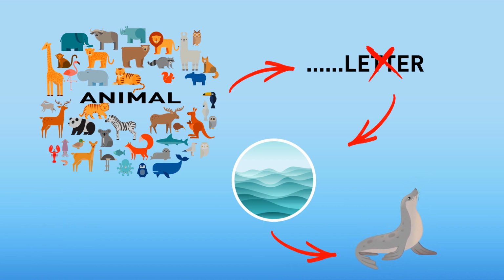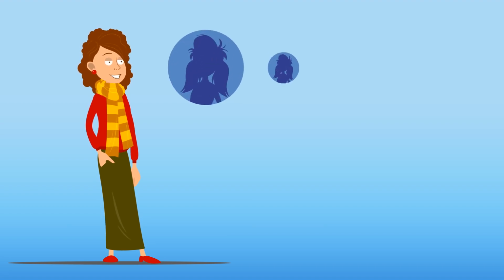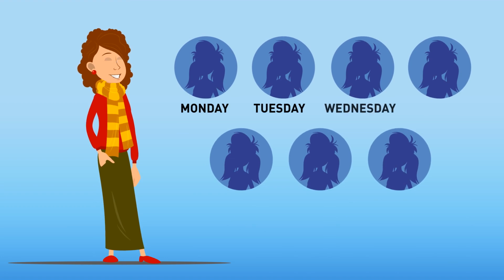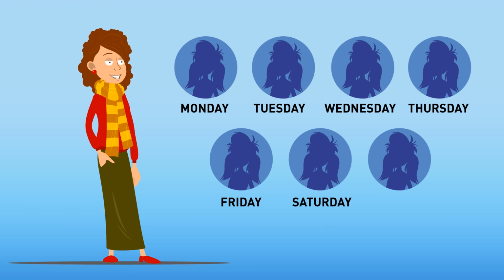It's a seal, which transforms into the sea. Tilda's mother has 7 daughters. The names of her 6 daughters are Monday, Tuesday, Wednesday, Thursday, Friday, and Saturday. Can you guess the 7th daughter's name?